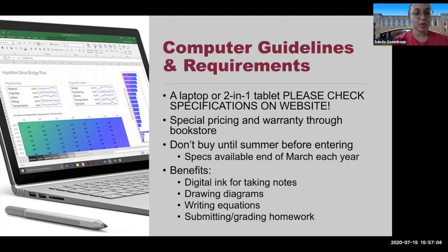I personally have a 2-in-1 computer and I love it very much, and other people have Macs, and I know that they love them just as well. So it depends on what you like, but there is no right or wrong answer. The benefit of getting a 2-in-1 computer is that you have digital ink for taking notes, drawing programs, writing equations, and submitting homework via PDF by writing out equations.